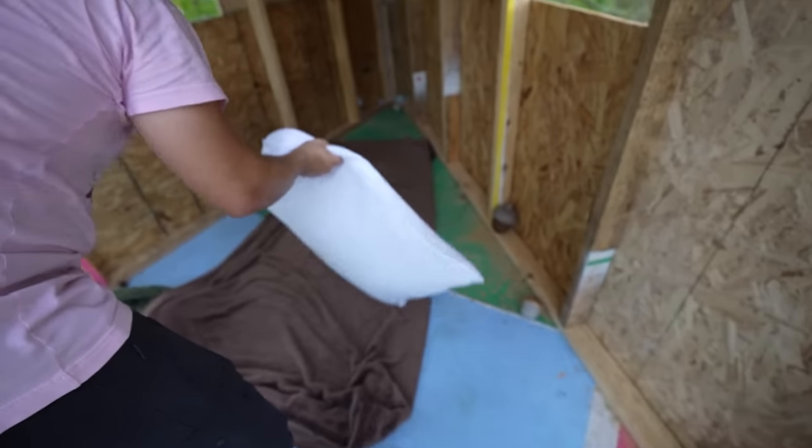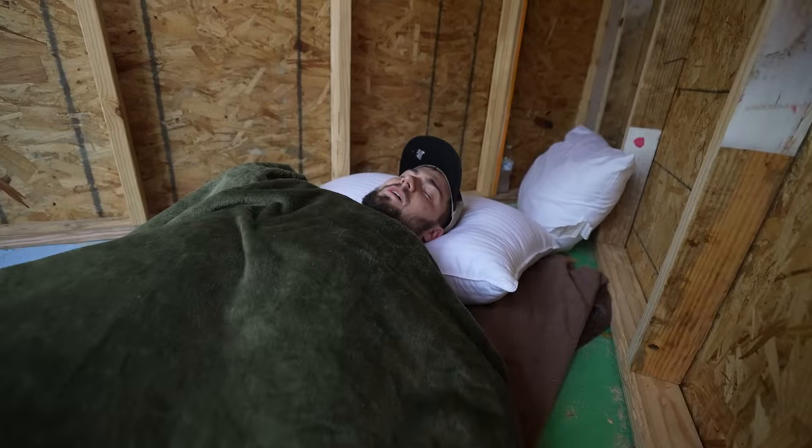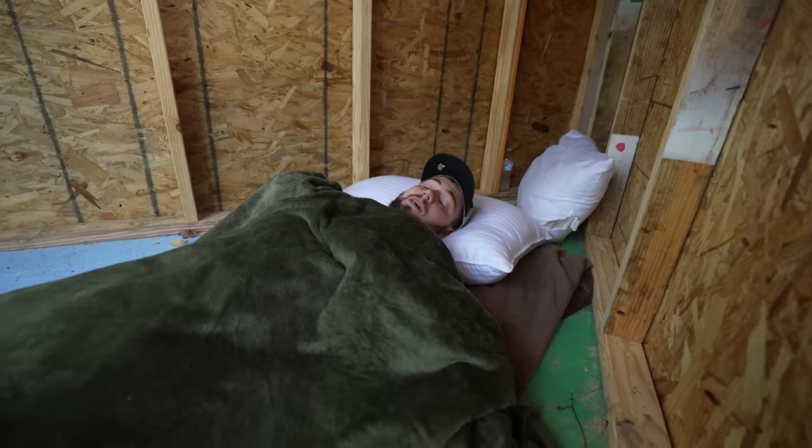Got some pillows and some blankets, and that's gonna be my bed. Put a pillow there, and another pillow just in case. You ever slept at your friend's house with a really terrible blanket and it's really warm? That's exactly what this feels like. This is like the eighth time.